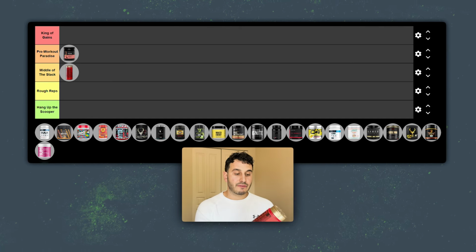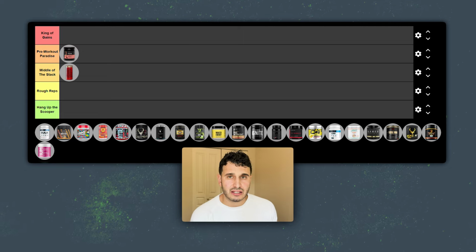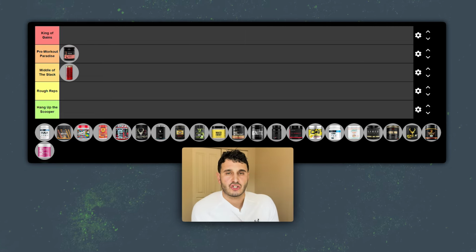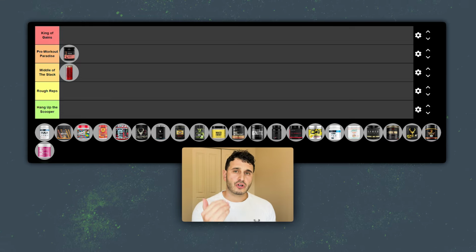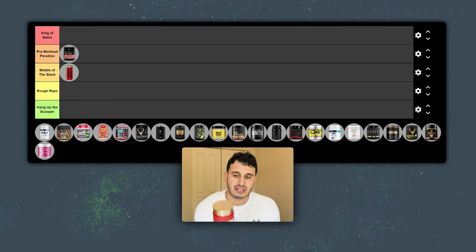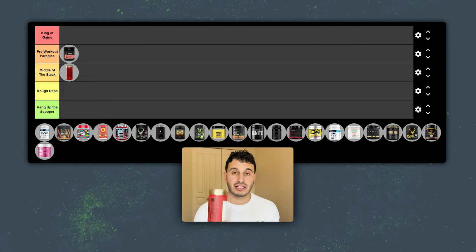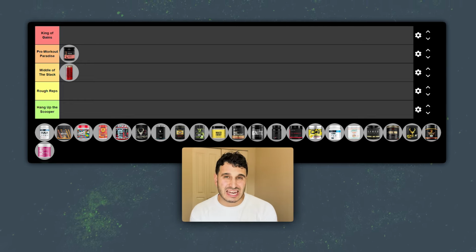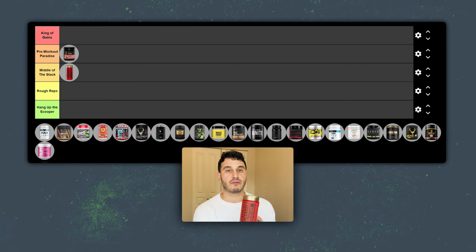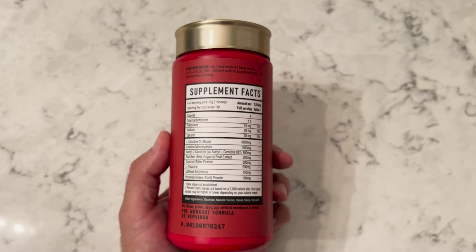For Gauge pre-workout, we've put it at Middle of the Stack for a few reasons. I have come to this product more for those higher intensity, less weight training sessions, if that makes sense. So if I'm going for a jog in the morning or I have a HIIT cardio session, I'm kind of coming towards this. I am not taking this if I'm going for a bench PR, a squat PR, or a deadlift PR. If you want an insane, nasty pump, I am not going for this product. The taste is all right. I've been trying the Fruit Blast here. It's got 30 servings.